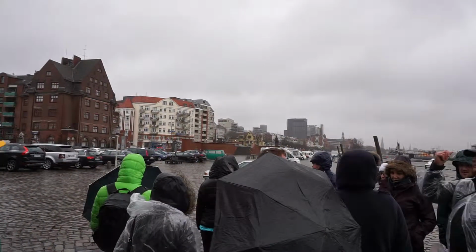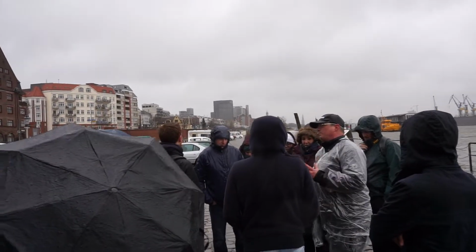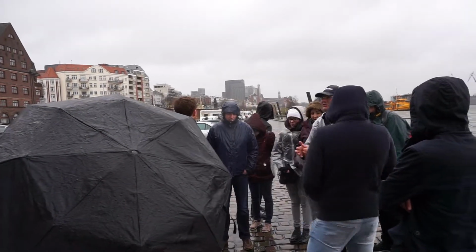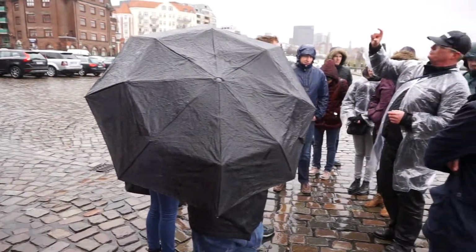I heard somebody mention a submarine there. That's a real submarine. It's a Russian submarine. It was a spy submarine. It was built in 1976. It was in service until 2002. It's covered with 6 centimeters of rubber. I think 6 centimeters, about like this.